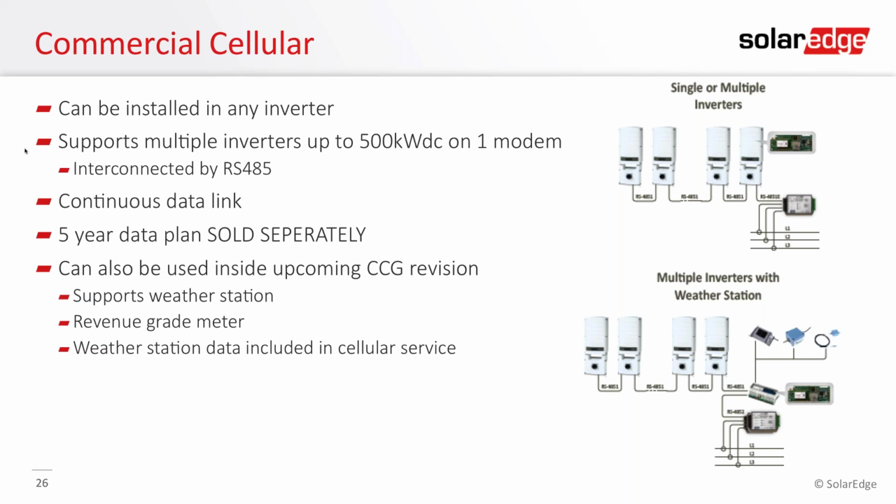It's going to ask you for whatever the master inverter the modem is installed in, and the number of slave inverters that are connected to it, and then the billing will be worked out that way in regards to the per inverter cost for this product and for the data plan. This will also be the new CCG2 product that we'll be releasing here soon.